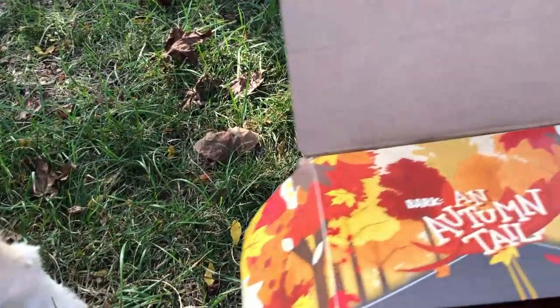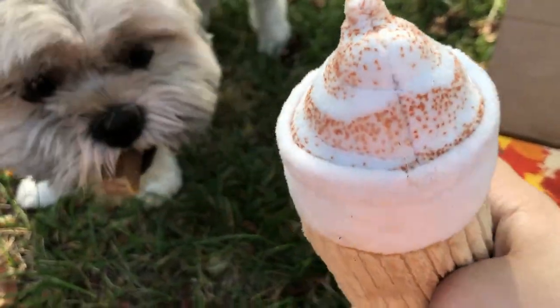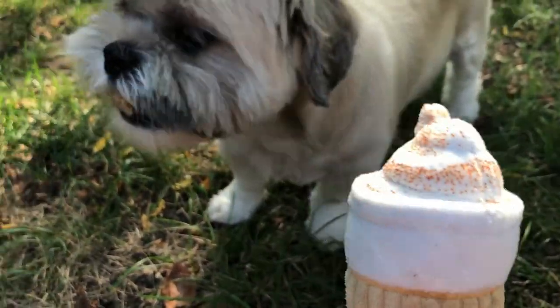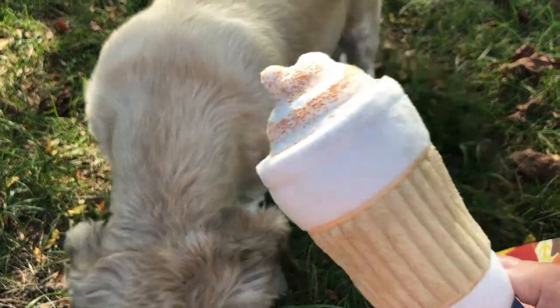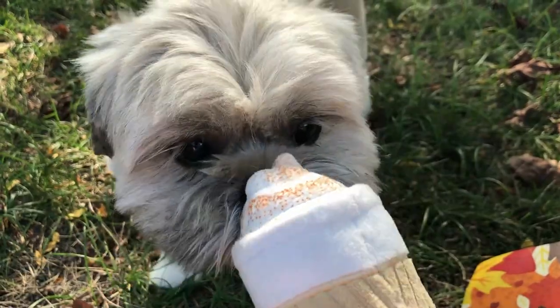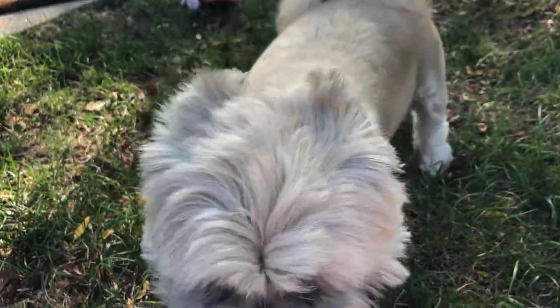What do you think about your Bark Box, Apollo? Do you like everything? This makes mommy want a pumpkin spice latte. You want a puppuccino? You want to go to Starbucks? You've never had a puppuccino. Comment down below if you've ever had a puppuccino. Are they good? Are they worth the hype? You didn't eat it. But you haven't peed on it, so that's good.